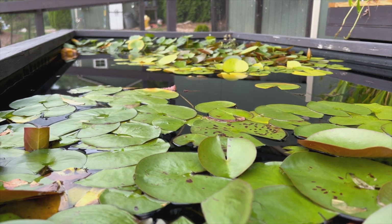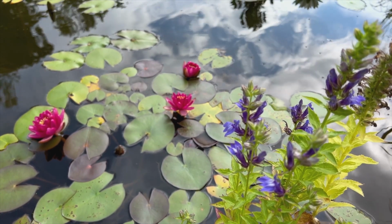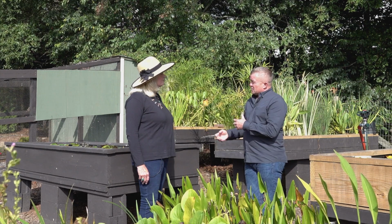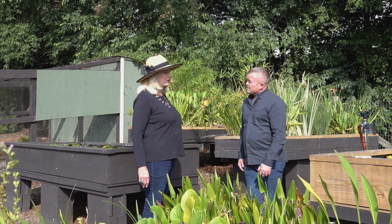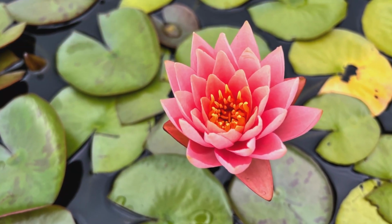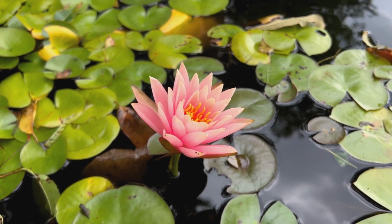So let's talk a little bit about the water lilies specifically. When someone buys them from your nursery and transports them to their garden, how do you recommend those being used or planted? What's the best way to ensure their success? Great question. So if you buy a water lily from me, it's going to be pre-potted and ready for you to just take home and set in your pond.